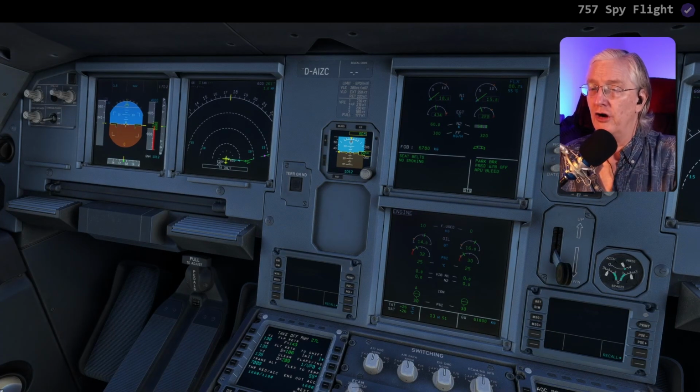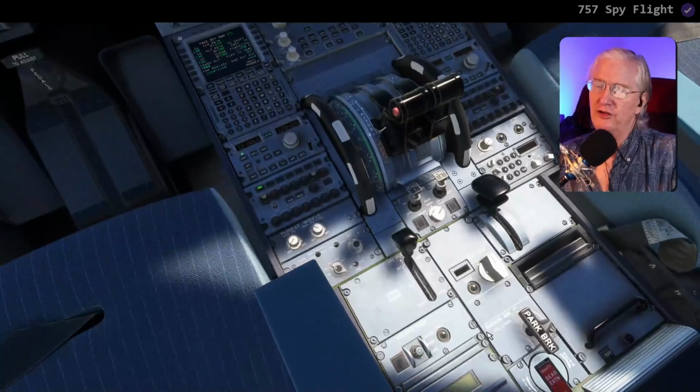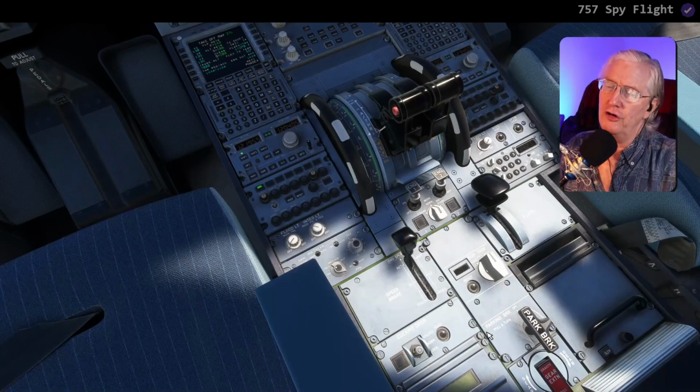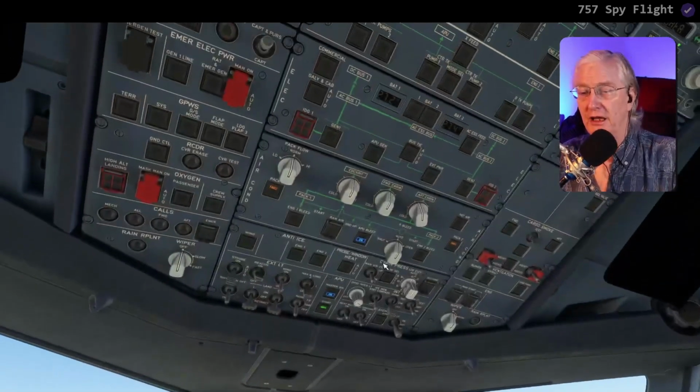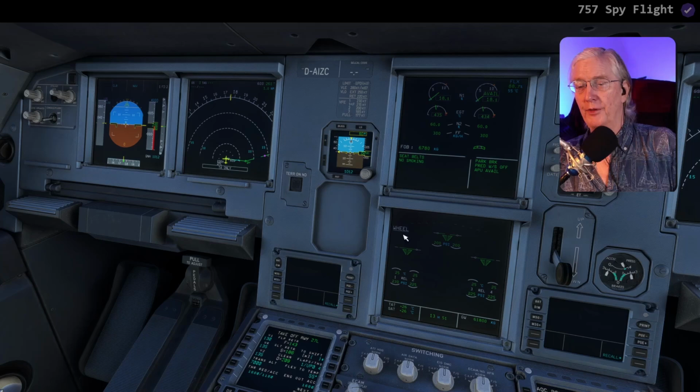And we got a good start on engine number 2, it looks like. All right, looking good. So at this point, I'm going to get the starter to normal. We're done with the APU, so APU can go off. Now we're going to go and do our control checks.